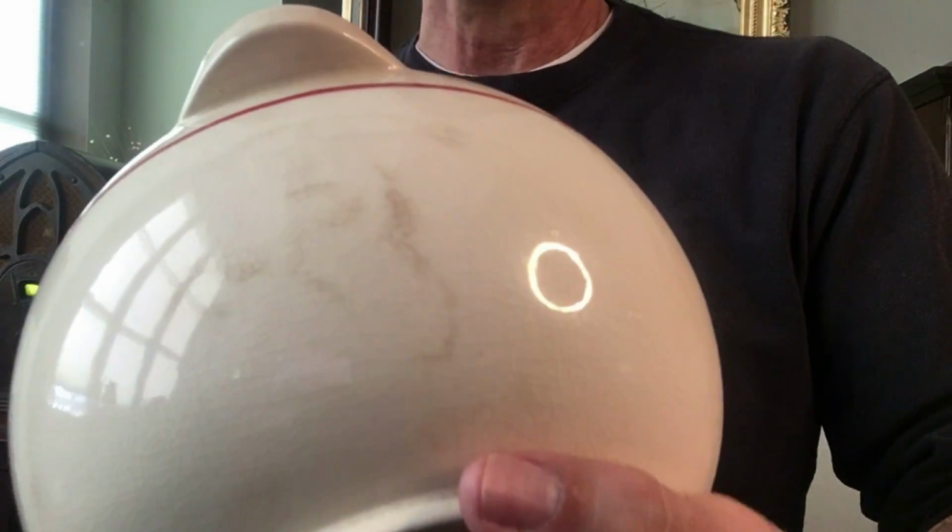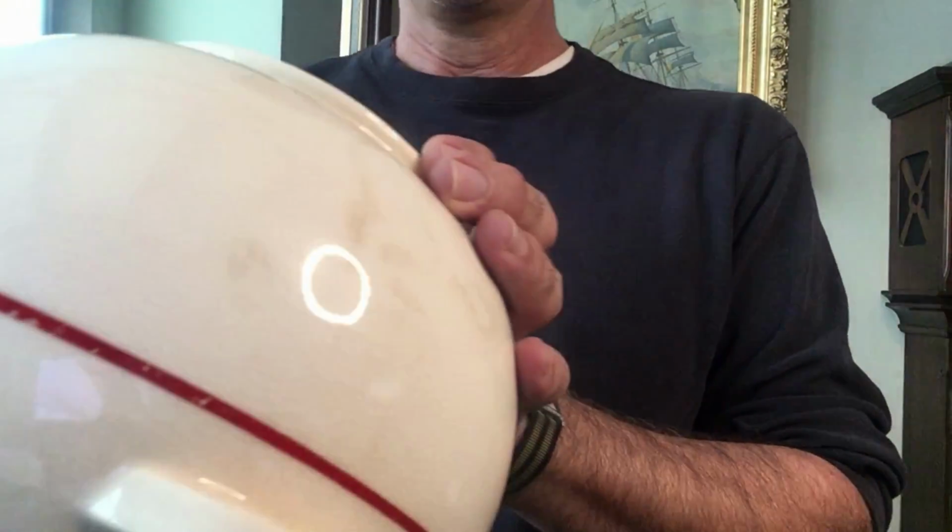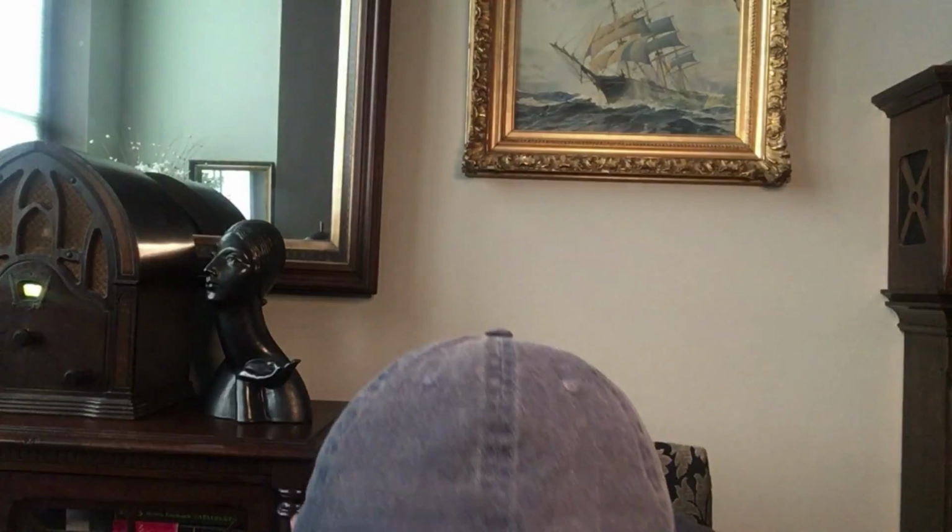There's some staining to the pottery, to the ceramic here, and crazing, of course. And this is by the Pottery Guild. This is called Hostess Ware. I didn't even have a chance to do any research on the Pottery Guild line of Hostess Ware. I haven't seen it before, but I just got this. It's a fresh find.